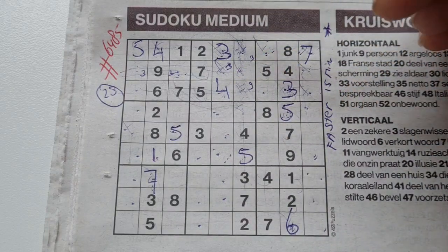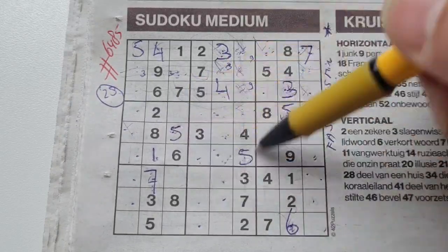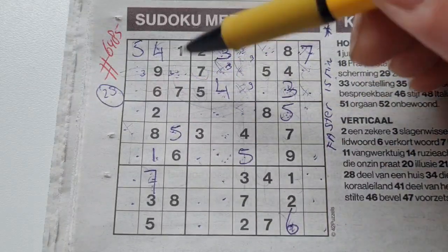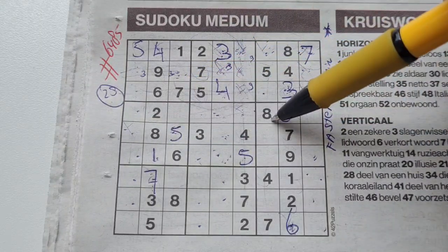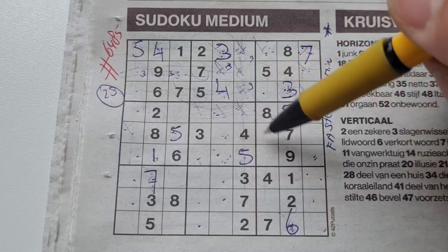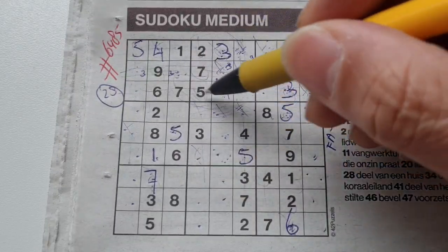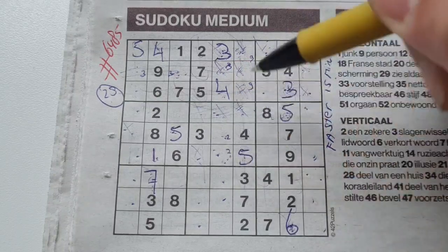Let me put some numbers. 2 in this row. Sorry, 1, 2, 3, 4, 5, 6 are missing numbers in this big square. One of the missing numbers is 2. We have a 2 in this row, so no 2 in these 3 boxes. We have a 2 in this column, no 2 in that box. So the 2 in this big square could be here, could be there.